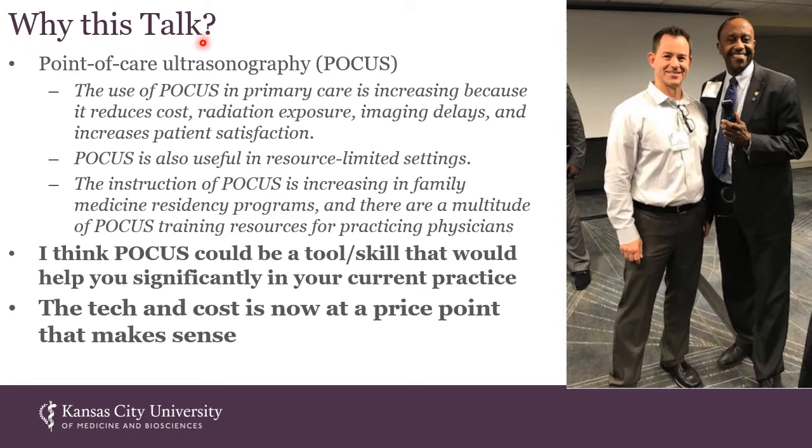Why is this talk worth your time and attention? There are several reasons. First, point-of-care ultrasound is better for our patients. It reduces costs, radiation exposure, imaging delays, and increases patient satisfaction. It's also useful in resource-limited settings. And next, the point-of-care ultrasound wave is catching hold in residencies and medical schools across the country. Students are being trained in medical school, and residents are being trained in residency how to use point-of-care ultrasound to take care of their patients.